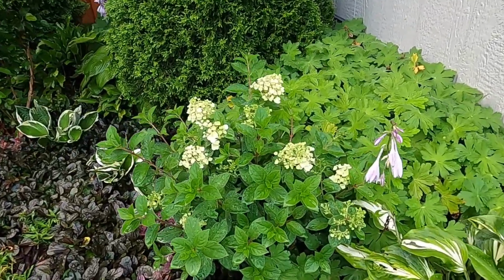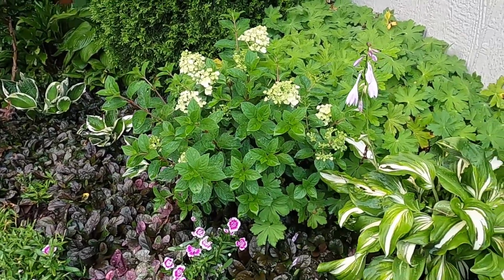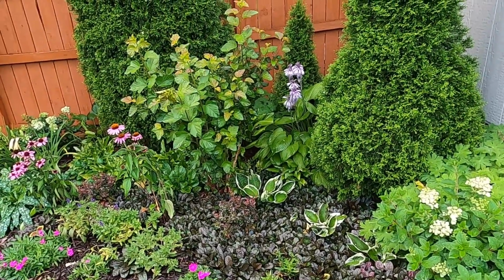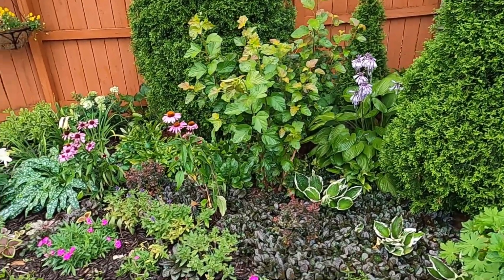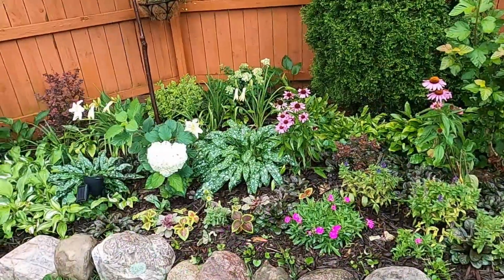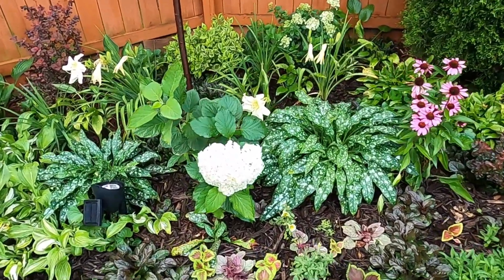This hydrangea is starting to flower. Almost all of my hydrangeas are in bloom at this point, or at least starting to bloom. I think we'll be probably at peak in about maybe 2 weeks. I planted a lot of new hydrangeas last year, and just look at the head on this one.